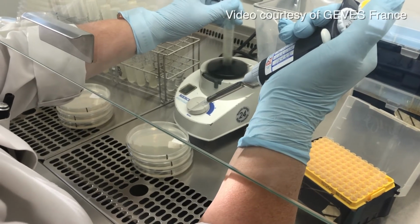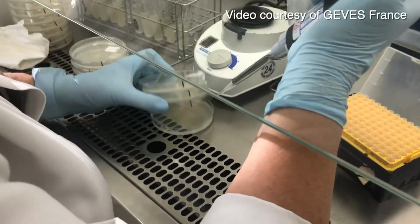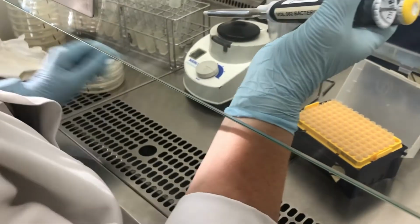Pseudomonas pisi is a very important pest for pea, and it was very important to have a method to detect it. And now we have a method which is faster than the former one, and that we have validated by studying all the different performance criteria. So it's a benefit because we can have confidence in the results because of all this validation process.